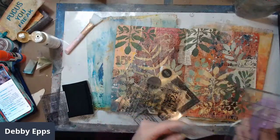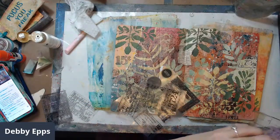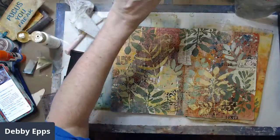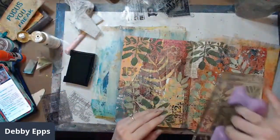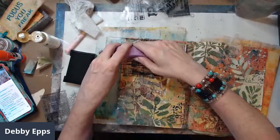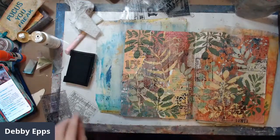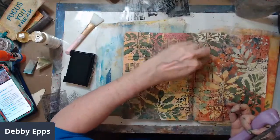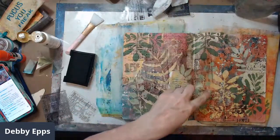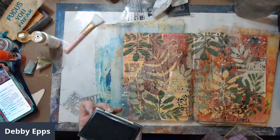It's got like a lot of shipment type numbers. And again, I think that's too strong, so I'm going to wipe some of that back. And I think I want a number at the bottom of it because it's sort of abrupt how it ends.